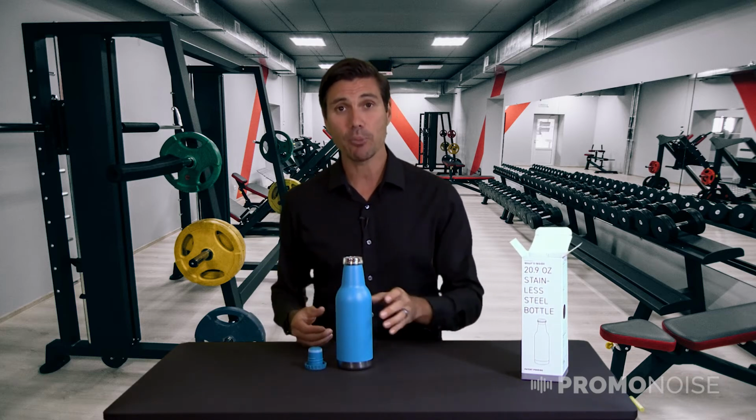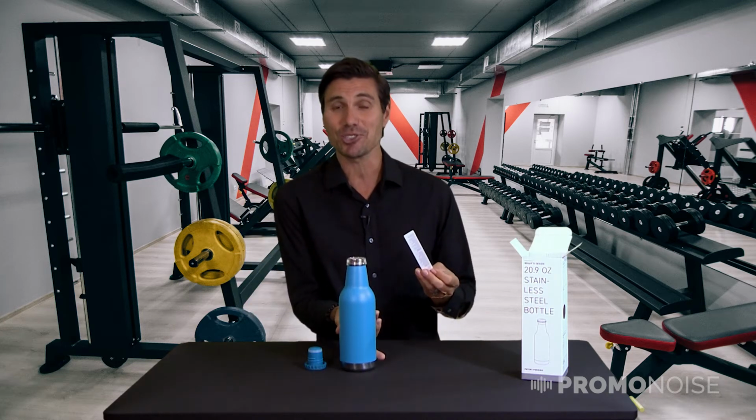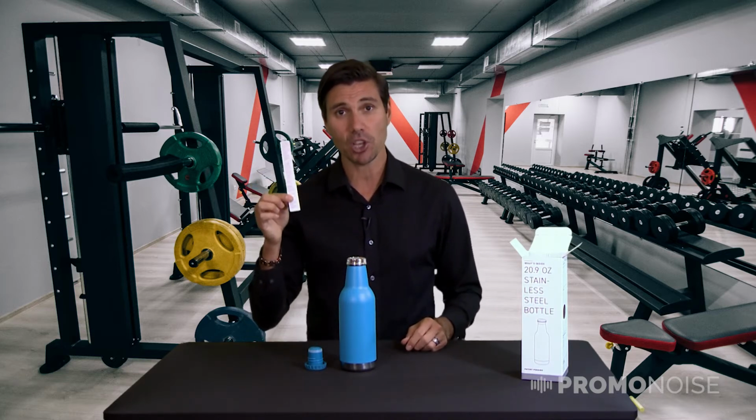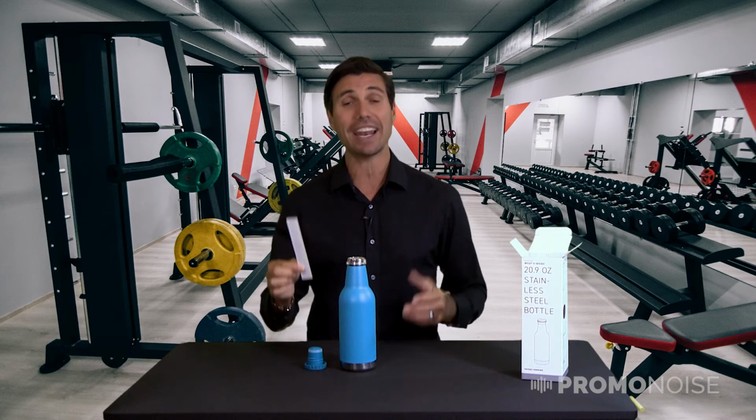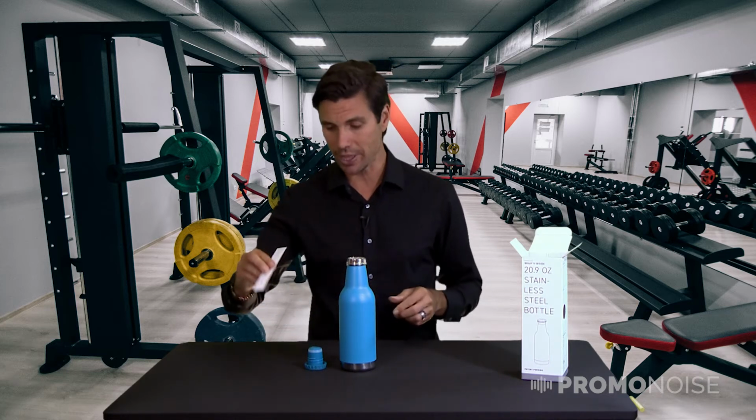And the other thing about the bottle when you open it is you're going to notice that they've actually included care instructions on the inside. And I think that's a marvelous idea. When I get a bottle, now I can see what this bottle is all about, how many fluid ounces it is, and how I take care of it. So that's fabulous. Congratulations for doing that as well.